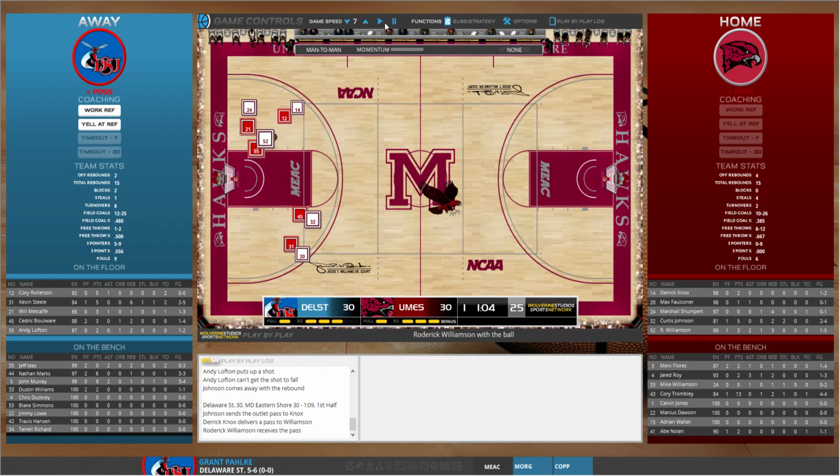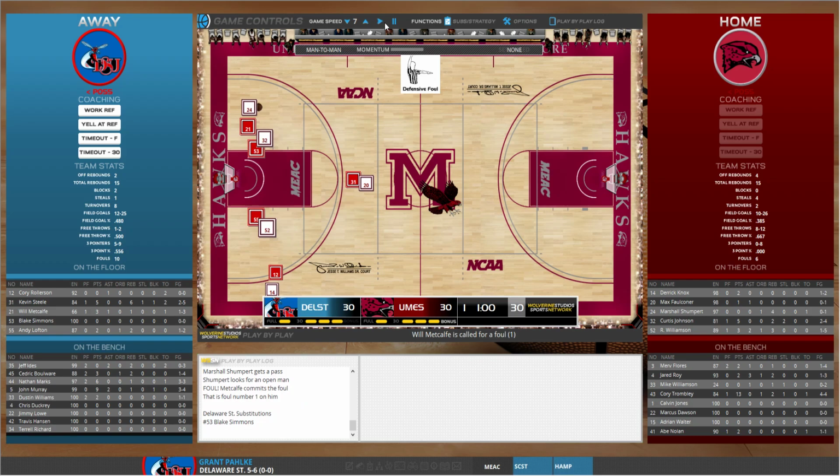Knox with the ball. Knox passes to Roderick Williamson in the right post. He passes to Schumpert in the right short corner. And Metcalf is called for an off-the-ball foul. It's going to put Schumpert to the line for 2 with Maryland Eastern Shore in the bonus. 10 fouls so far, 10 for the Delaware State Hornets, with a minute to go in the first half. And the game is all tied, 30-30.